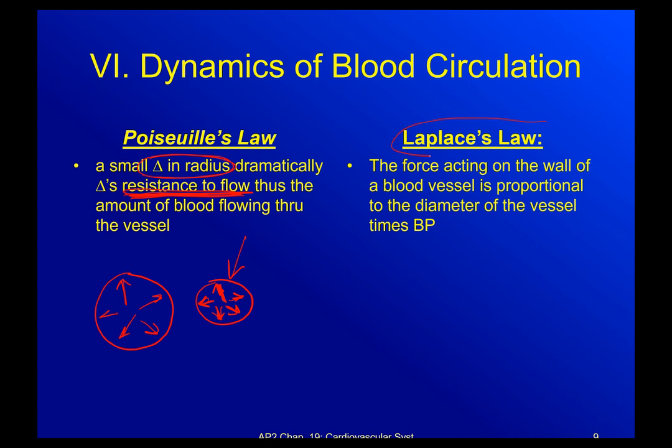Now, Laplace's law: the force acting on the wall of a blood vessel is proportional to the diameter of the vessel times the blood pressure. So literally, how hard this is pushing on the wall here is proportional to how big this diameter is and how high the blood pressure is. How hard is this pushing on the sides?